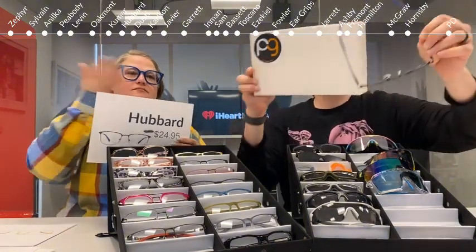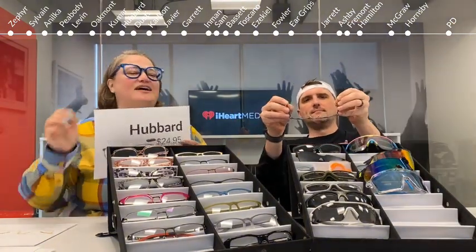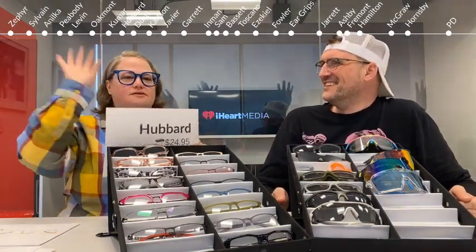So again, Mike was just saying how many pairs I have. I have literally every color of glasses you would ever think of. So I have stuff to go. This morning I tried on four different pairs. I'm like, I don't know, this blue, maybe I'll wear the other blue. And it just turned into a thing. So I was like, I'm just going to wear these.